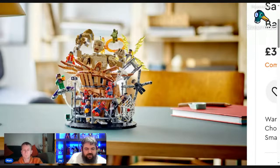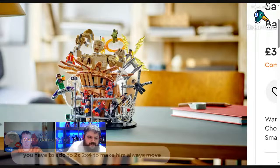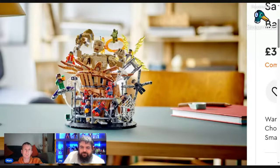So Matt says you have to add two 2x4s to make him always move, so he can continuously spin around. All right, I'm with you. Yeah, that's what I was meaning. So he's always spinning around. So that makes sense. It's something that I've not looked at.